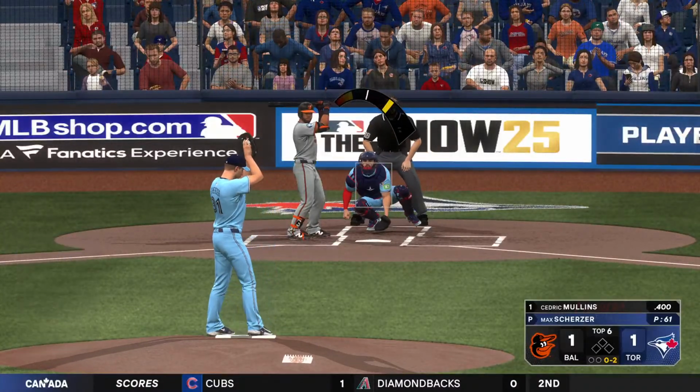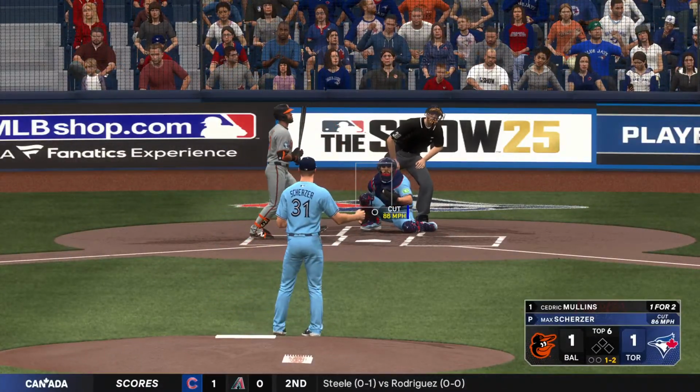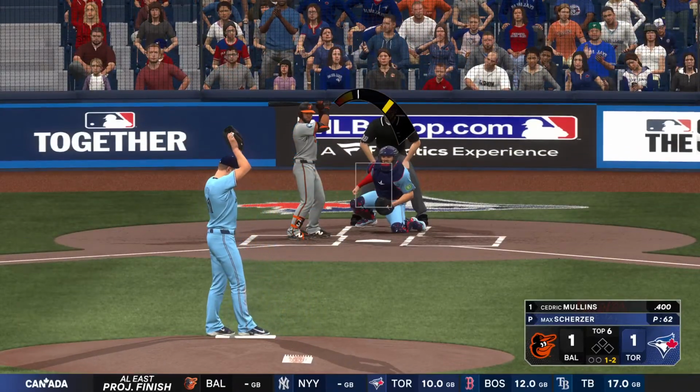I think you got to choke up a little bit, spread out the feet. You don't know what the velocity or the location of this next pitch is going to be. And that is downstairs. One ball, now 1-2. 2 strikes.